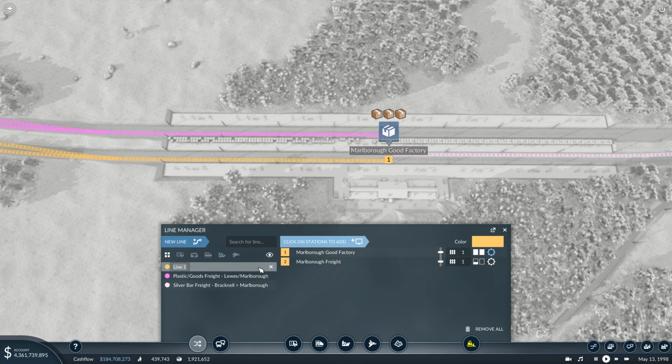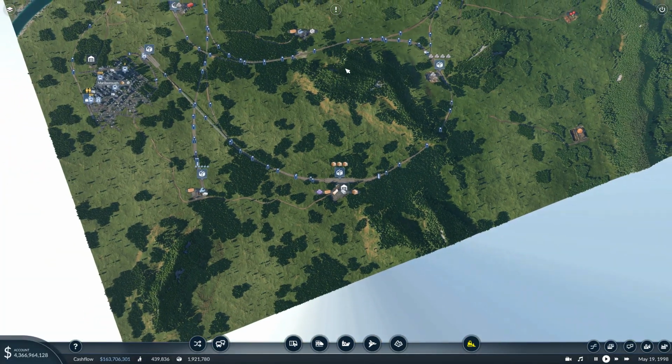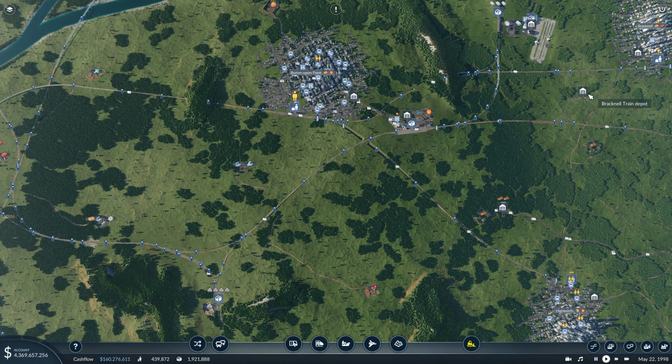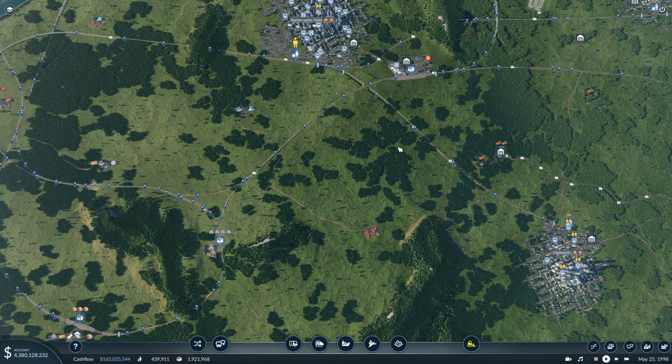And let's now name this one. There we go, this is goods freight to Marlborough. Nice and straightforward. Now we can purchase a train for this. And I think we could use this depot here because the train could come down here, along here, through here, and onto the platform.